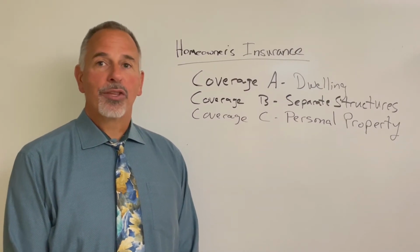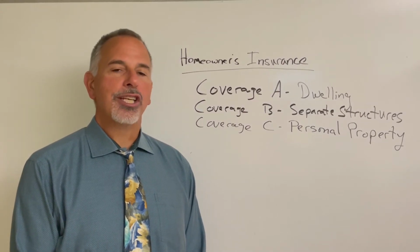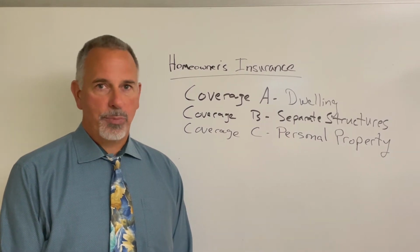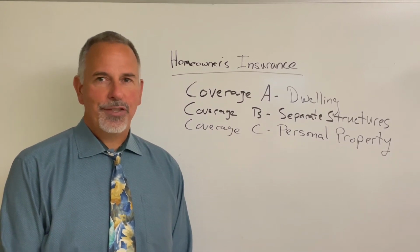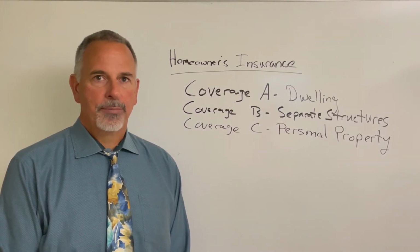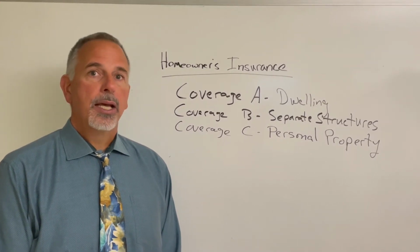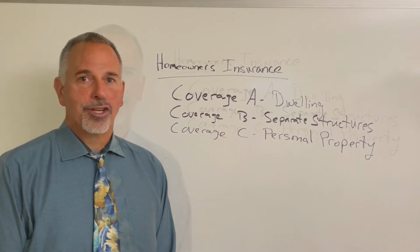Okay, we've gone over both coverage A and B, which insure the buildings on your property. Now, let's move on to coverage C. Coverage C is referred to as personal property. Personal property includes the items in your home, such as your furniture, small appliances, and your clothing. Generally, most insurers will include an additional 50 to 75% of your coverage A limit to cover the items in your home. However, certain items such as jewelry, watches, and other collectible items may be specifically limited on your policy. If you have some of these items, such as an expensive diamond ring, you can add extra insurance.